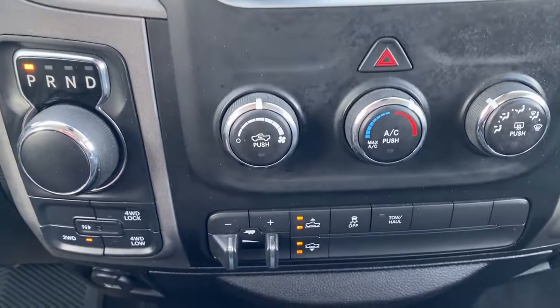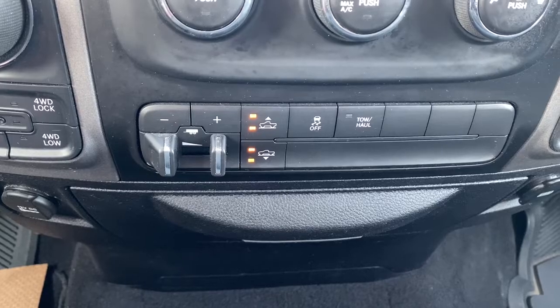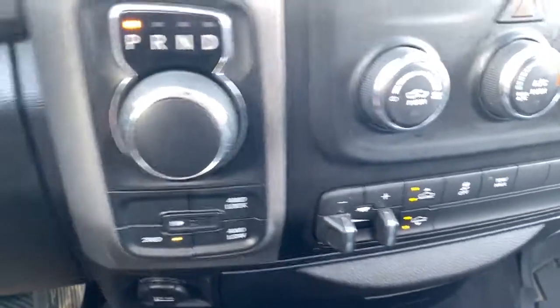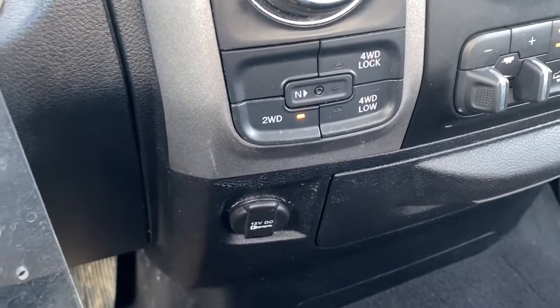Our climate control buttons with air conditioning, integrated trailer brake controller, traction control, tow mode, 2-wheel drive and 4-wheel drive, a power plug-in down below.